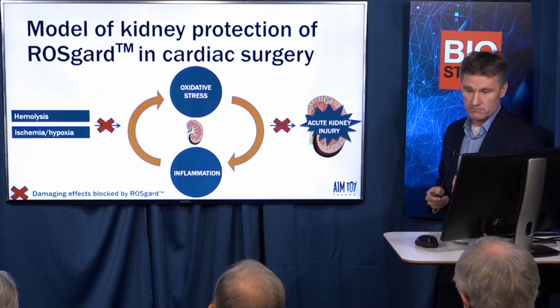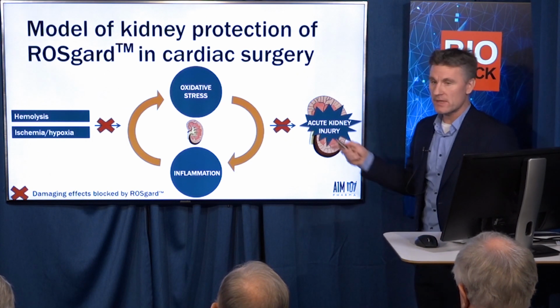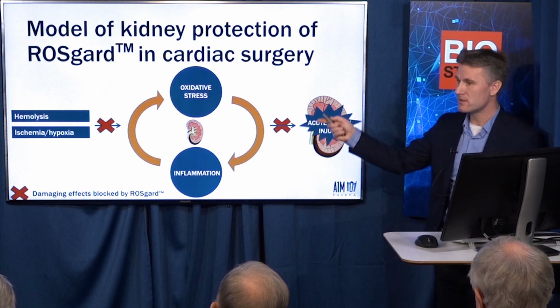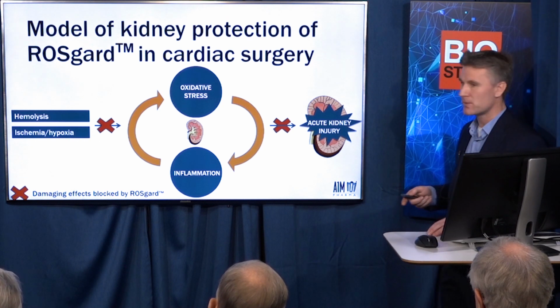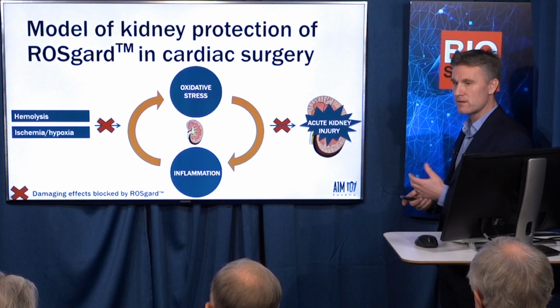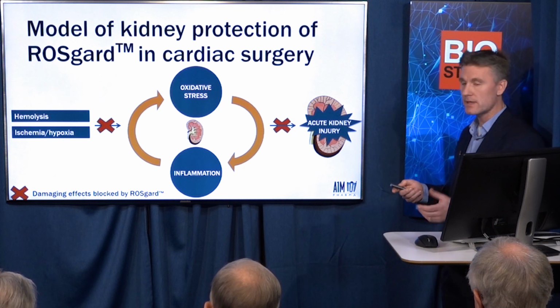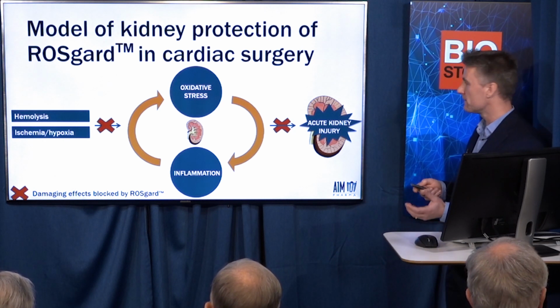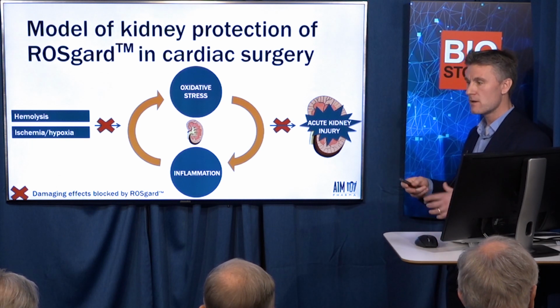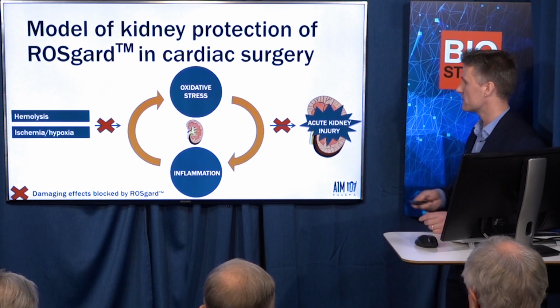So ROSgard actually prevents both at the systemic level by direct scavenging of heme and some of the oxidizing properties in the plasma. But also we know that it's filtered in the glomeruli and it homes into the kidney. So when we give this as an infusion, all ROSgard will essentially accumulate in the kidney, which is the place we want to protect. So that's another benefit.